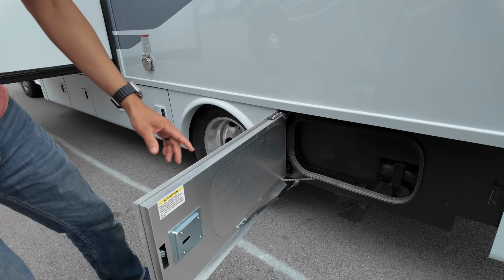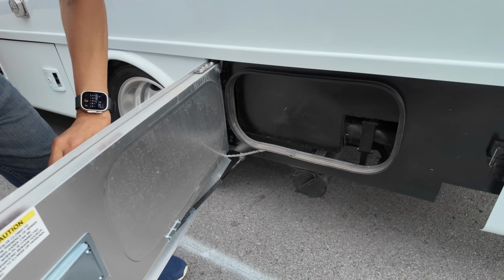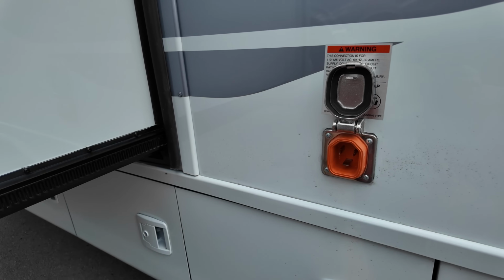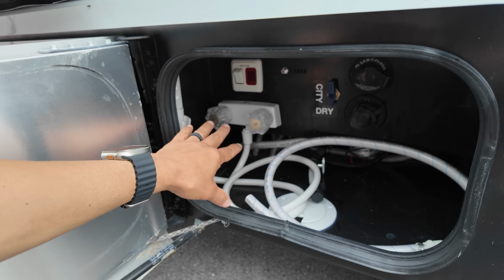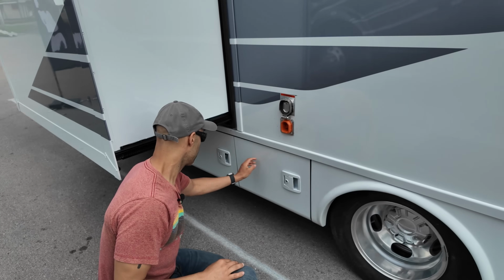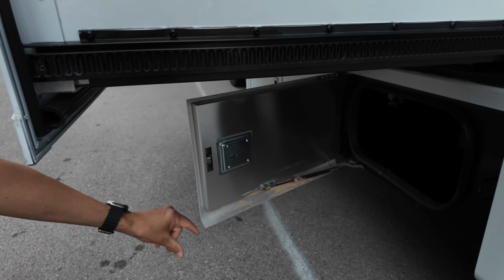Continuing down on the driver's side, here are the poles for your dumps, and then they give you a little place to put your hose to store. 30 amp coach, here is your connection for that 30 amp. And now there is your wet bay. So you have all your outdoor shower. There's an LED light in here. Of course, your city black tank flush is in there. And then right next door to that, you have your surge guard transfer switch.